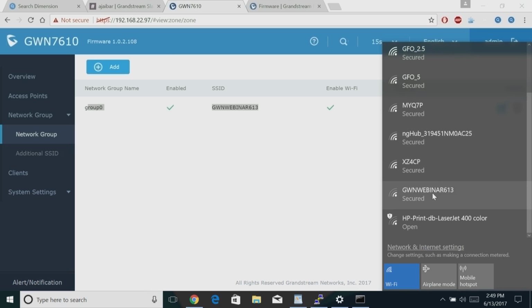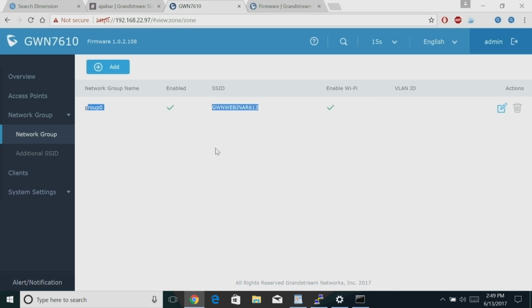And just to let you know, I'm getting only 1 bar. This is literally sitting in the technical support part of the building, which is literally the other end of the building. So that's why I'm getting only 1 bar. And the building has concrete walls. So I'm actually surprised I'm getting 1 bar.